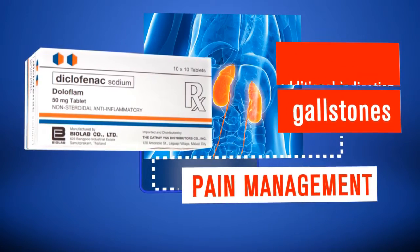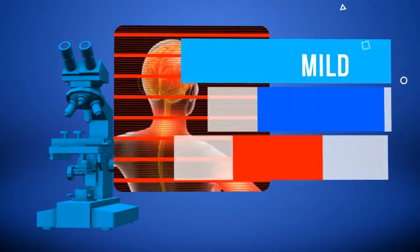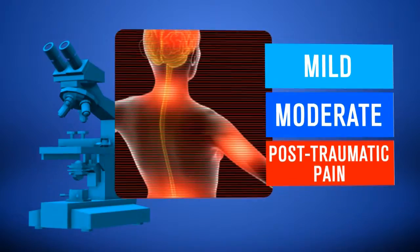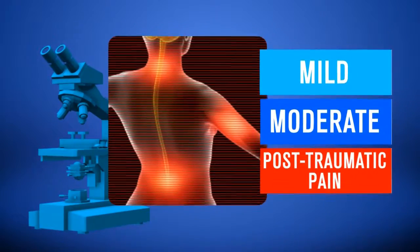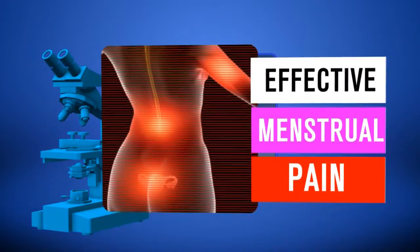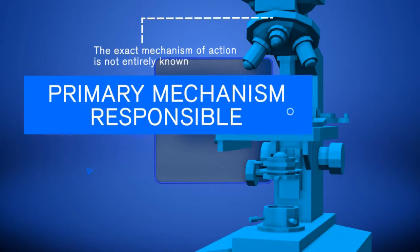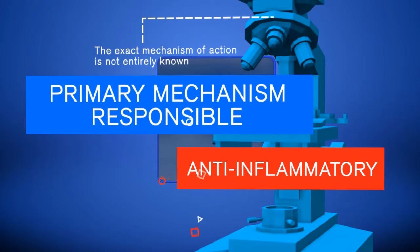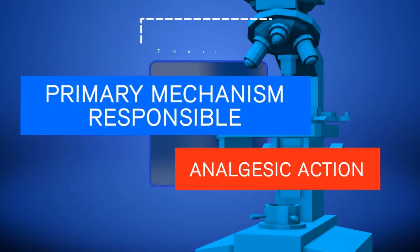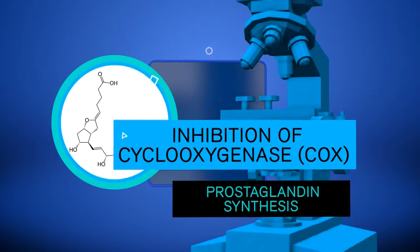An additional indication is the treatment of acute migraines. Dolaflam is used commonly to treat mild to moderate post-operative or post-traumatic pain, in particular when inflammation is also present, and is effective against menstrual pain and endometriosis. The exact mechanism of action is not entirely known, but the primary mechanism responsible for its anti-inflammatory, antipyretic, and analgesic action is thought to be inhibition of prostaglandin synthesis by inhibition of cyclooxygenase.